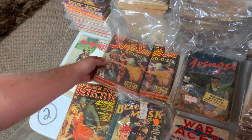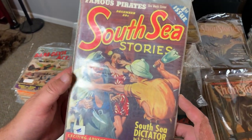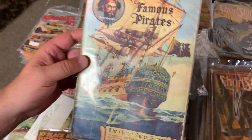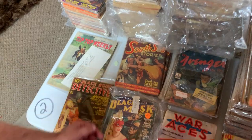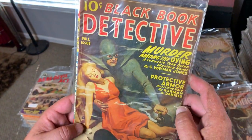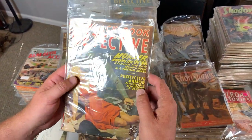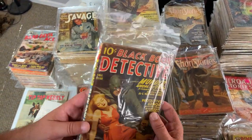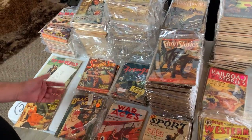Oh, so look at this. South Sea Stories. He's about to whack him with a broken bottle. This is the first issue. It's like a pirate magazine almost. Oh, look at this. Black Book Detective. Detective novels, crime stories, westerns, all of these were great novels to have back in the day. But nobody ever kept them. They were never really collected, and definitely not to this kind of level.